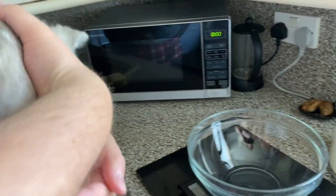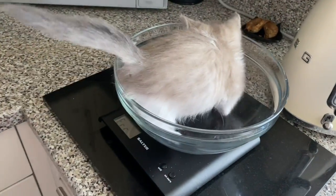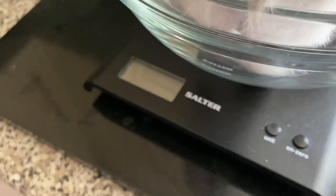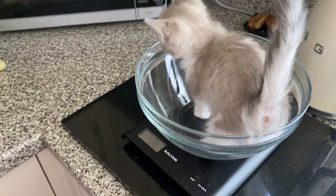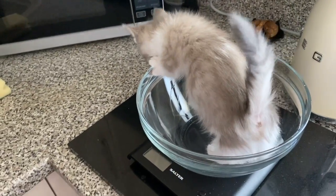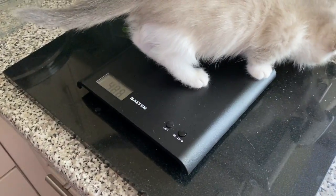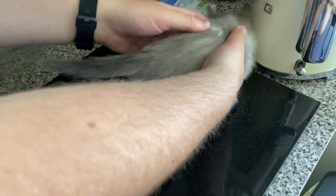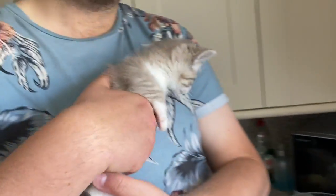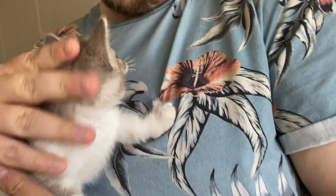Okay, so we're weighing Bo to see if he can have his worming tablet. He needs to be a kilogram or more. Oh no, we've got an error on the scales. We don't know how heavy you are, Mr. Bobo, but we'll find out in a few weeks anyway when you go to the vets. Let's try something. 722, by the looks of things, minus the bowl, obviously. So you're still not heavy enough, mister. You've put on about 30 grams since we last weighed him about 4 days ago. So we're getting big. You're a growing boy.